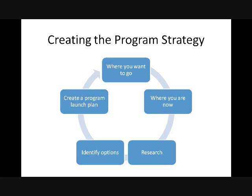This process is cyclical, and these are the stages. First, we're going to take a look at where you want to go. Another way of thinking about this is understanding your vision for the program. And to determine your vision, you want to look out 3, at the most 5 years, and we're going to talk more about that in a moment.